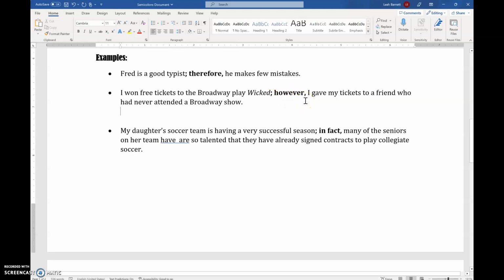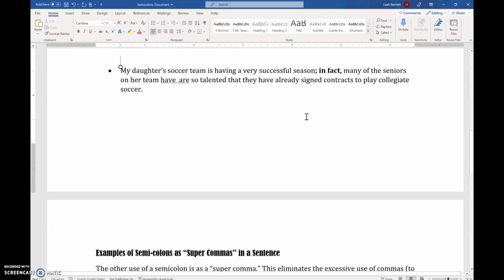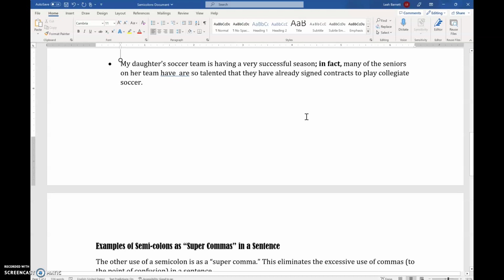That shows the relationship between this clause and this clause, and it's so much better than two short, choppy sentences. My daughter's soccer team is having a very successful season. In fact, many of the seniors on her team are so talented that they have already signed contracts to play collegiate soccer. Okay, here again, I put a semicolon after my first complete sentence.